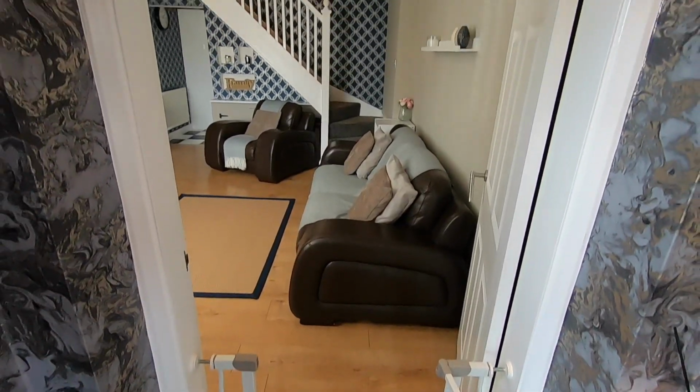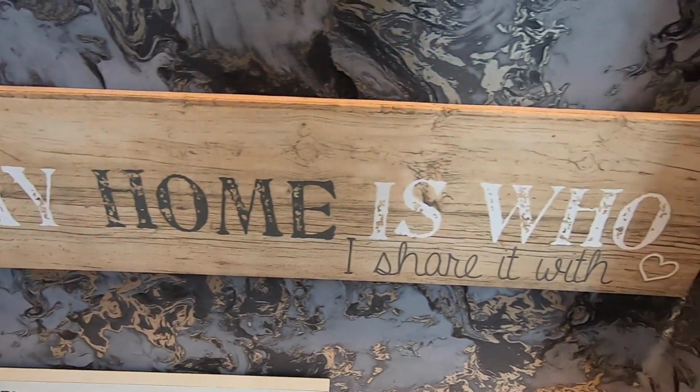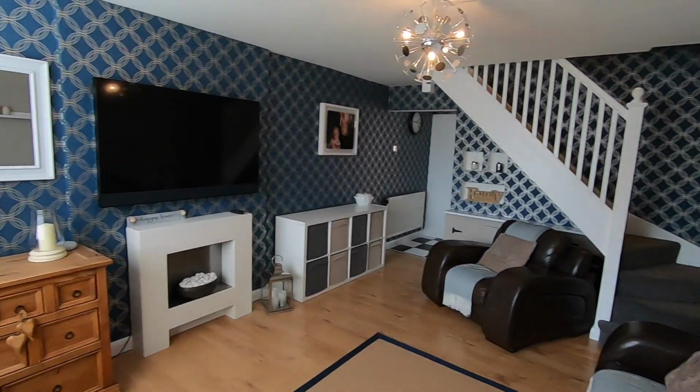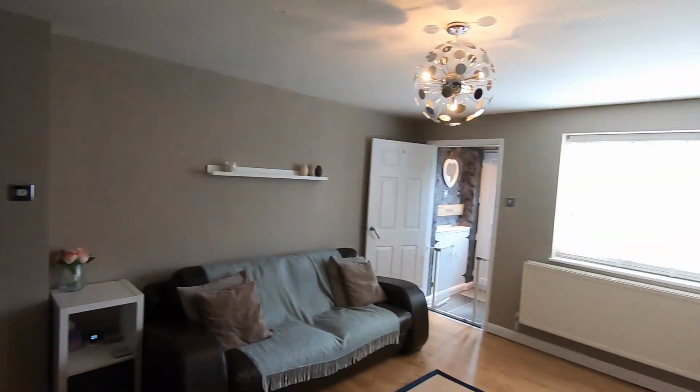Rightio, so we first step inside through a separate porch that sits proud on the front of the house, and the beauty of that means you're not having to step straight into the main living room. And this is that room. As you'd expect from this style of property, it's a really good size. It's 16 by 12. Check out that floor plan for the exact measurements. There's plenty of space for your large furnishings in here.